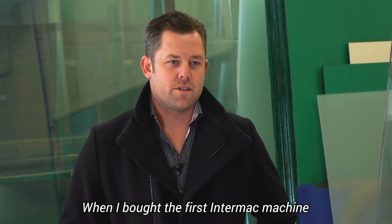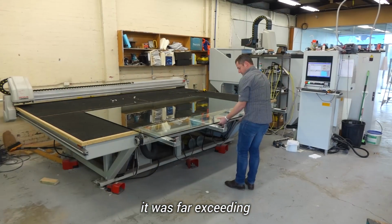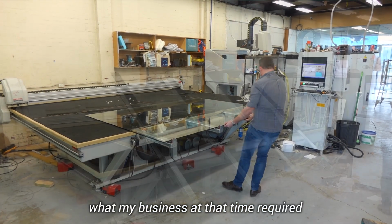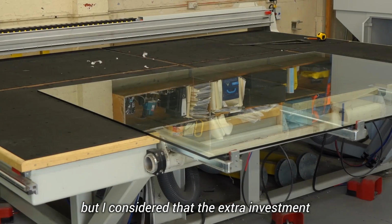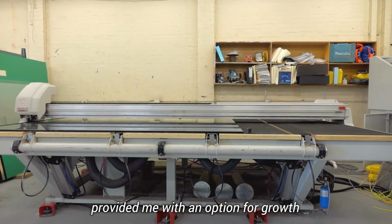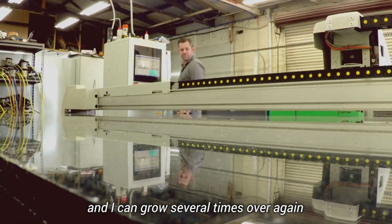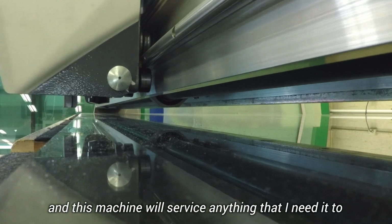When I bought the first Intermac machine, which was the Genius CTRS cutting table, it was far exceeding what my business at the time required. But I considered the extra investment provided me with an option for growth. I can grow several times over again, and this machine will service anything that I need it to.